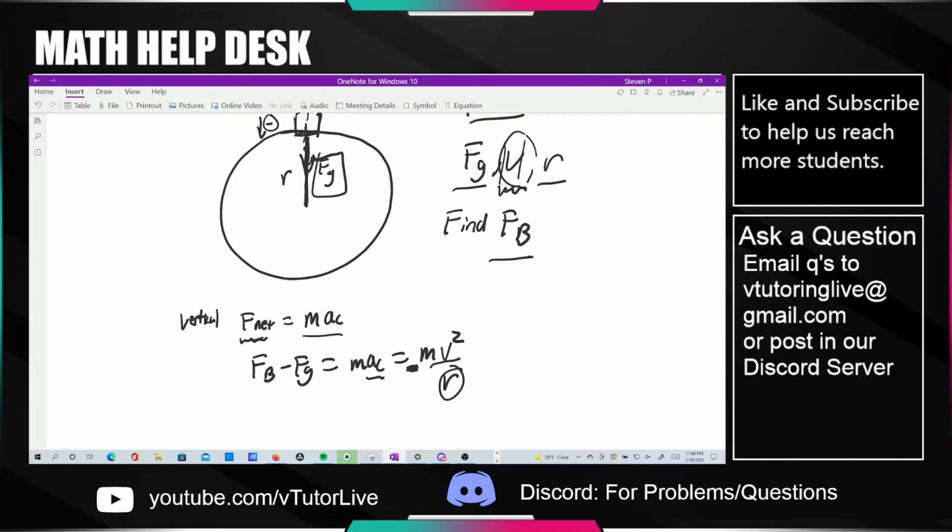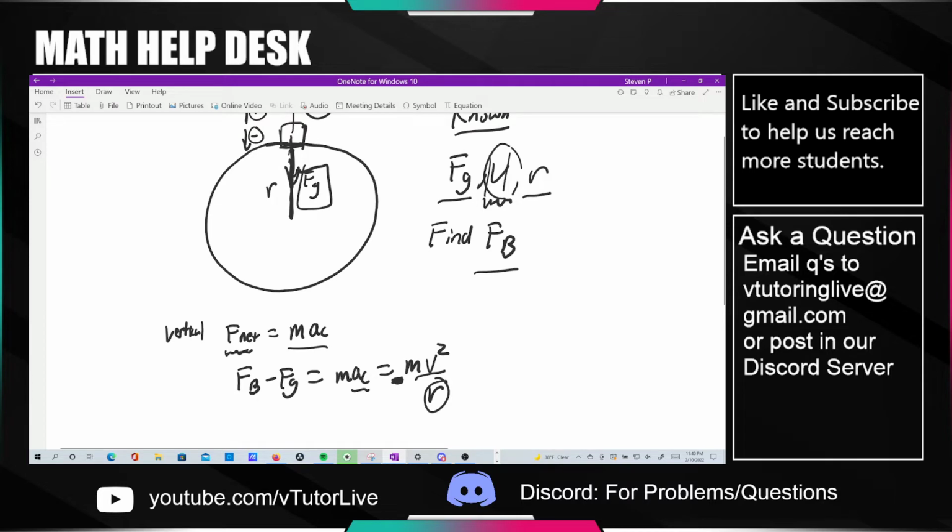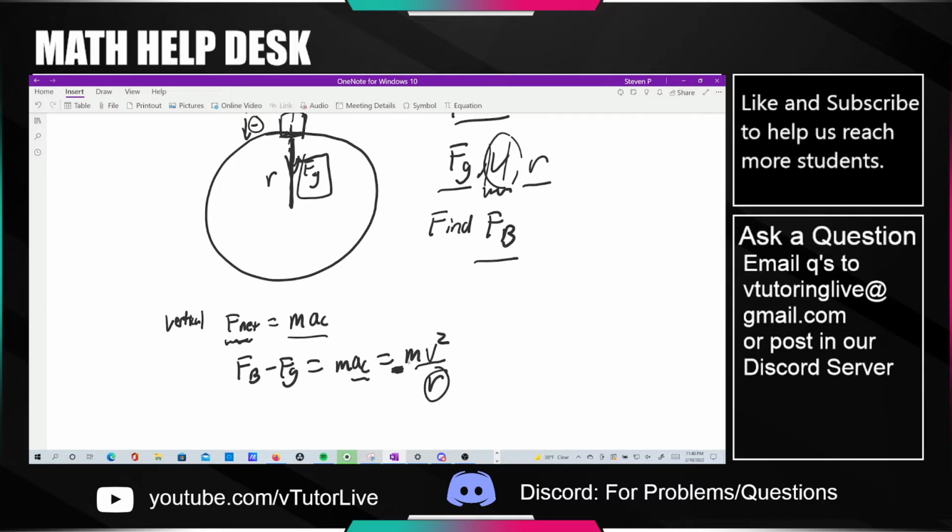Now, this is fairly straightforward mathematically to just solve. If we know mass, we know v, we know r. Remember, mass can be found from the weight, right? And Fg itself is just the weight. We can solve for Fb pretty easily.